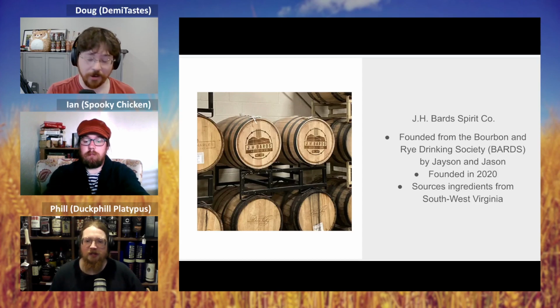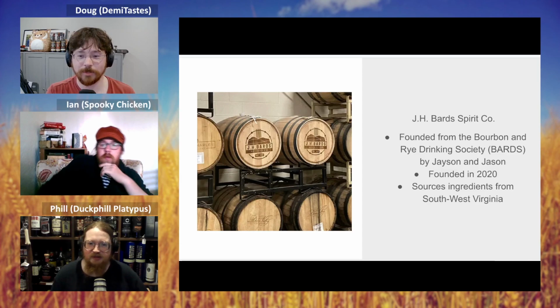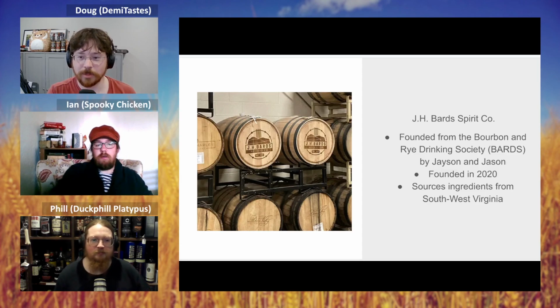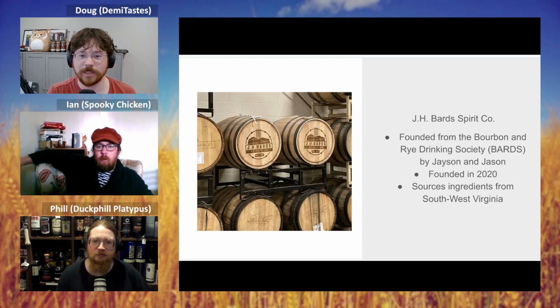I hope we can get into malted rye at some point, because that's a cool thing. Not a lot of people are doing it. Apparently, it's hard to do. I actually recently bought some bottles that incorporate some malted rye, so that'll be fun. I might pour myself that to cheers us out later.